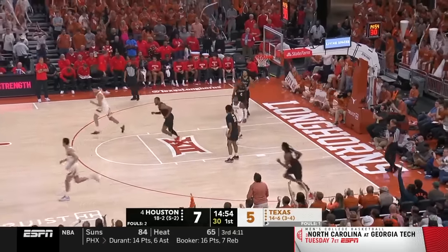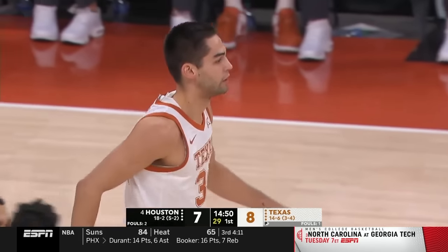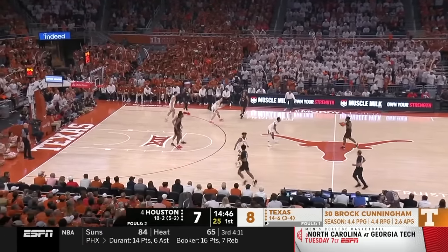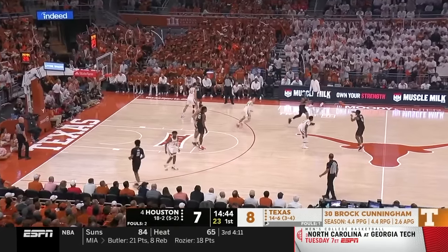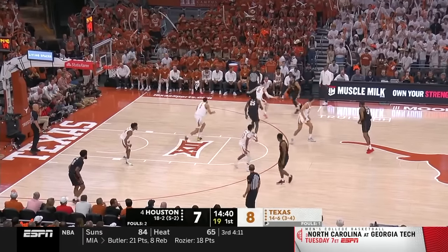And there is Brock Cunningham knocking it down. I got permission to say 30. He wears his age in his back. Well, he's made for this game. We talked to him today at the shoot-around. He was really excited because he is Mr. Longhorn, and he brings the intensity.